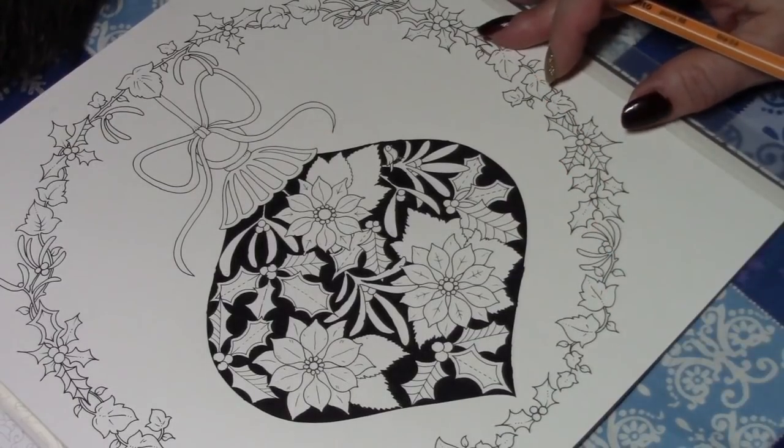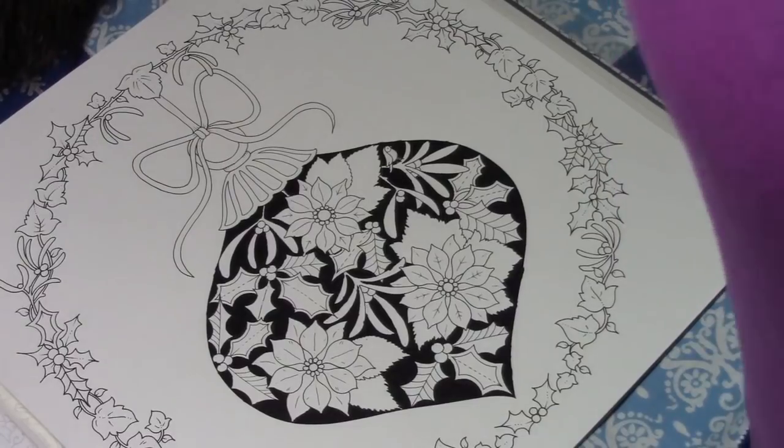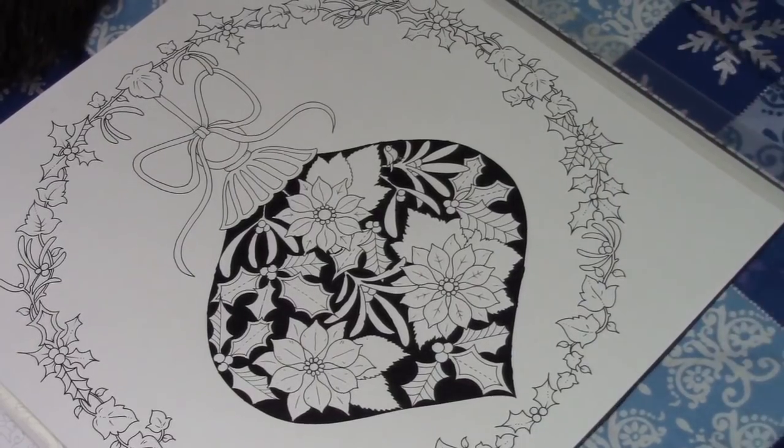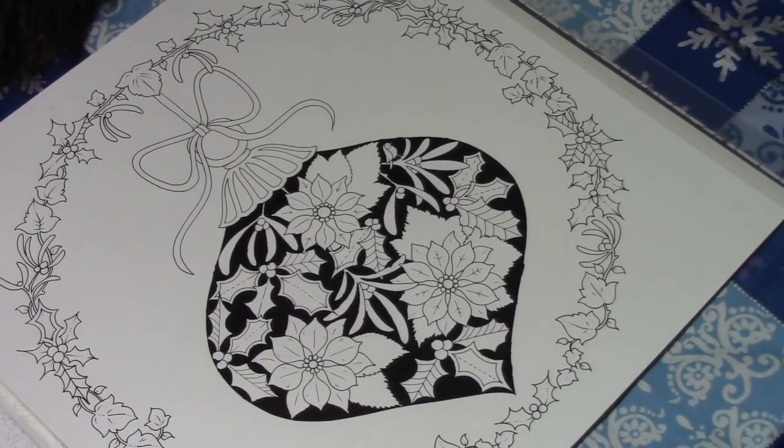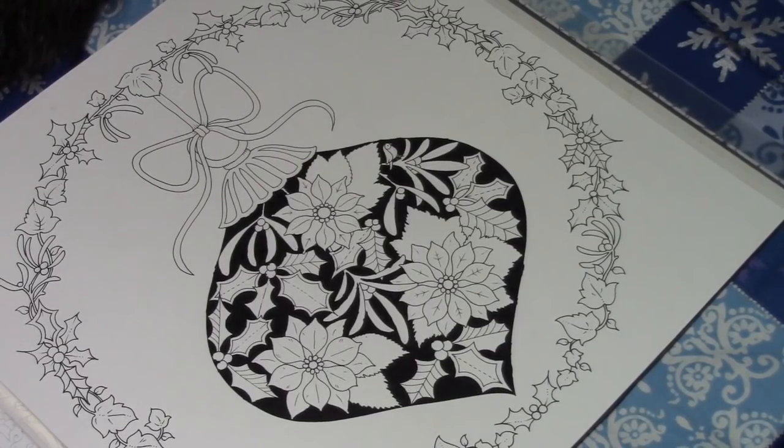Okay, did I get all the black? Looks like it. How are we doing on time? 35 minutes. Okay, we're going to start coloring. So, let's see here.